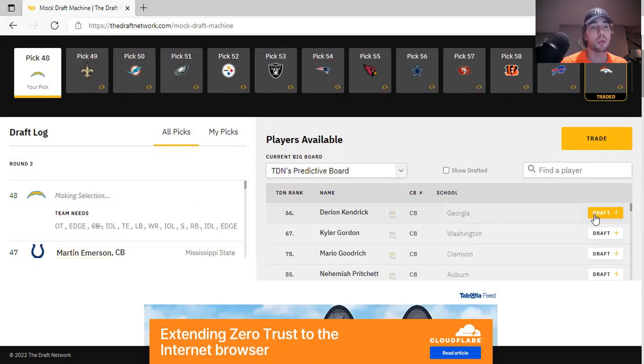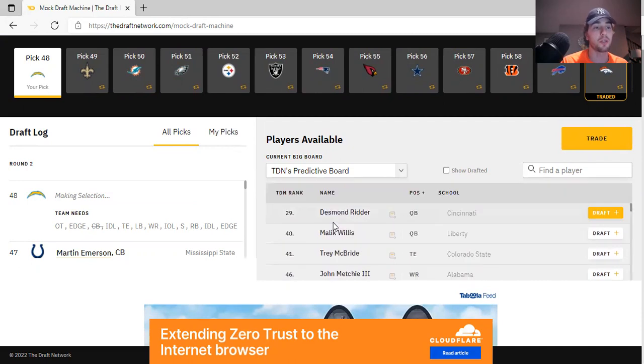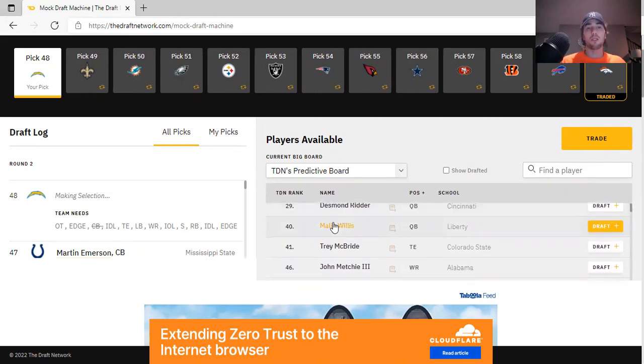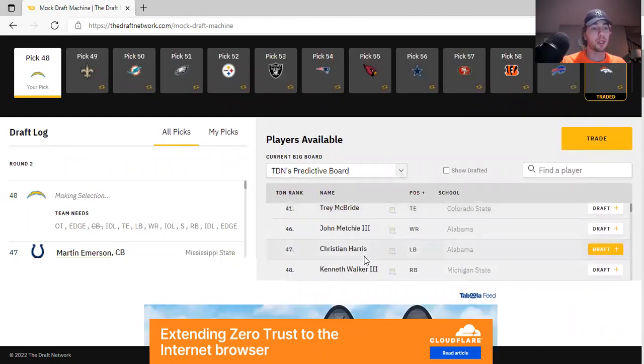And as we get to pick 48, this is where things get kind of interesting because you can take the selection a number of different ways. To me, I also think a priority should be looking at that tight end spot. I would like to upgrade over a Jared Cook. Obviously, he continues to age. And there's a guy that was extremely productive at Colorado State that did not get a lot of recognition nationwide. That's Trey McBride, a guy that had 1,000 yards quietly. Nobody really seemed to notice that at all. So he is definitely right there for me. I'm thinking about Trey McBride.